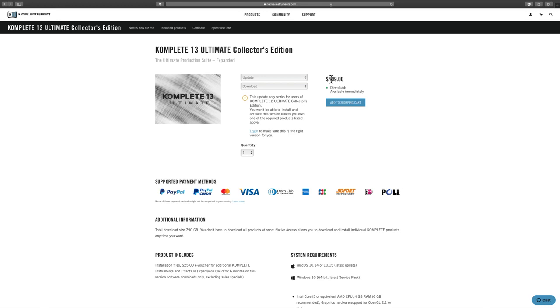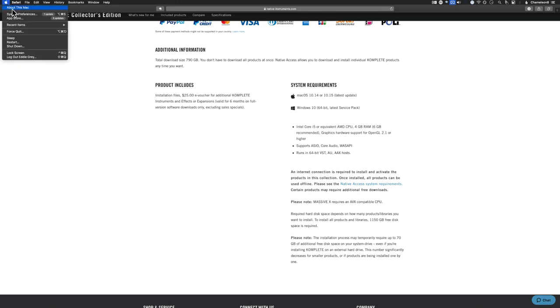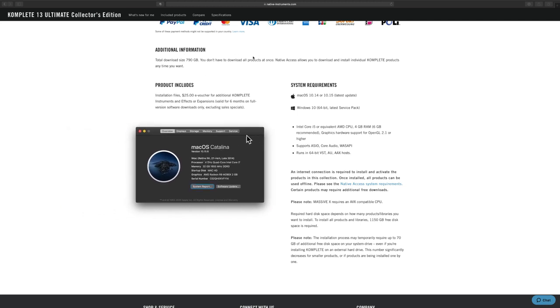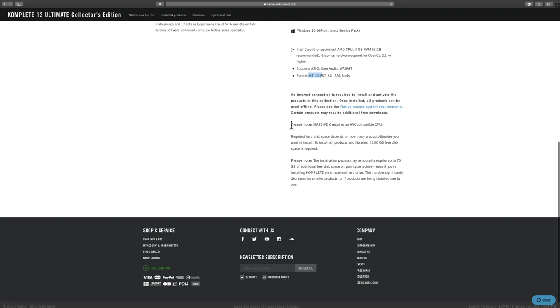Again, check to see if you qualify, and system requirements are 10.14 or 10.15. So I'm currently on, let me drag this to the screen, Catalina. So I'm on 10.15. It looks like you can only have Mojave and Catalina, and that's it. As far as your specs, they require, let's see here, a minimum of 4 gigabytes, 6 recommended. You need an Intel Core i5 or its equivalent. Again, it only runs in 64-bit, and there's a side note here that Massive X requires an AVX compatible CPU. So not sure what that means. You might want to look into that.